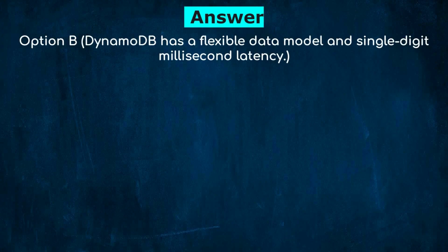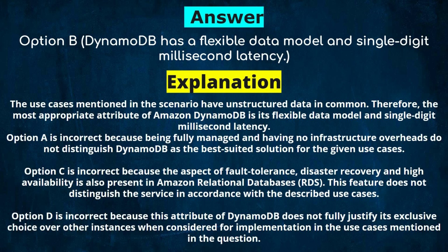DynamoDB has a flexible data model and single-digit millisecond latency. Explanation. The use cases mentioned in the scenario have unstructured data in common. Therefore, the most appropriate attribute of Amazon DynamoDB is its flexible data model and single-digit millisecond latency.